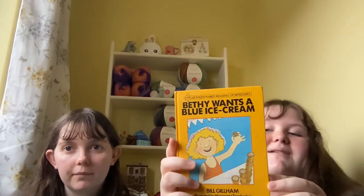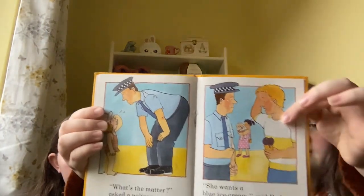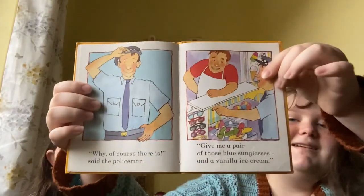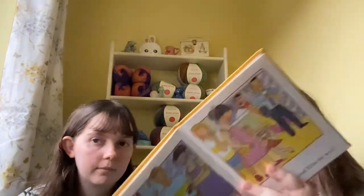Next, we have Beffy Wants a Blue Ice Cream. That'd be a nice quick story. Yes, it's very short. I think it was got because we needed an extra. You can pause and read. This part is quite funny. And the policeman decides to do that. Gives me a pair of sunglasses and a vanilla ice cream. So it turns blue. Definitely did what I wanted.